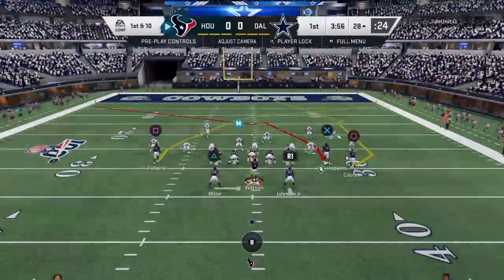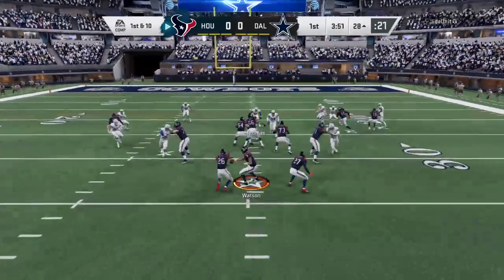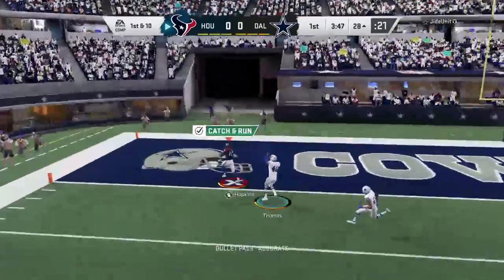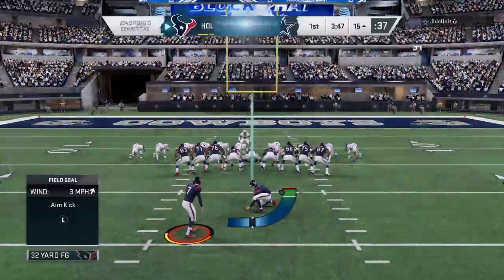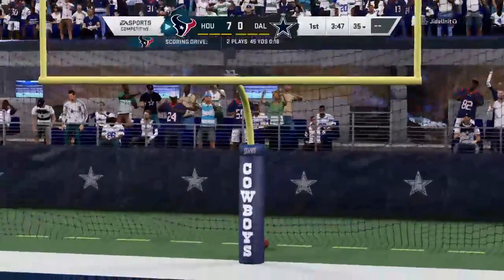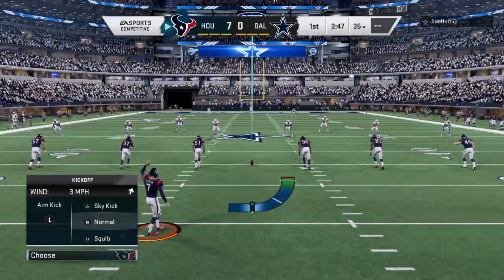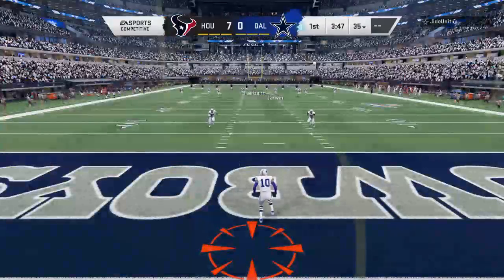Set. 19. On 1st and 10, Watson. That is caught. Hopkins for the Texans touchdown. DeAndre Hopkins, 28 yards. And they are able to strike first here on their opening drive. Extra point by Fairbairn, up and good. And it's now a 7-0 game. So after the touchdown, here's Fairbairn now to kick it away.